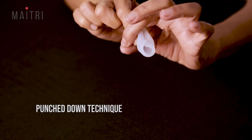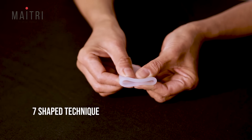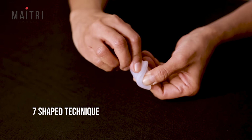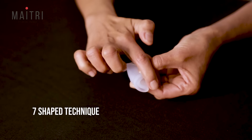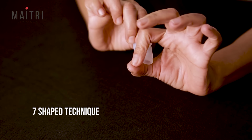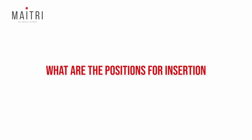to be introduced. The third commonly used technique is what is known as the 7 shape technique. So fold it like this and now fold the right or any end of the cup in a 7 shape manner. You can see it has formed a 7, and now once again it is easy to be introduced into the vagina.